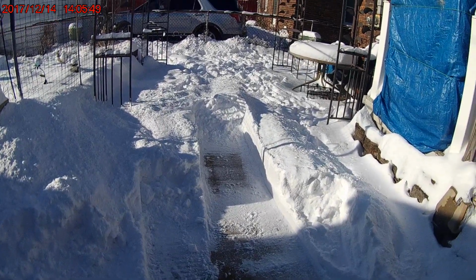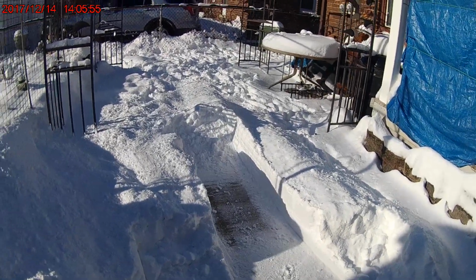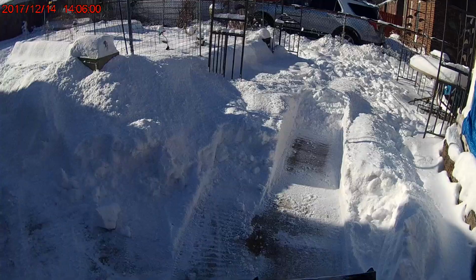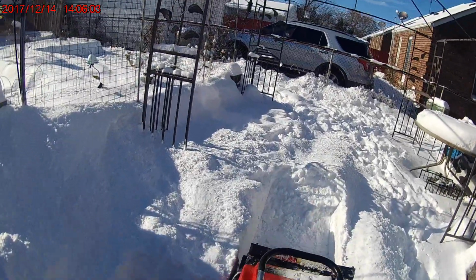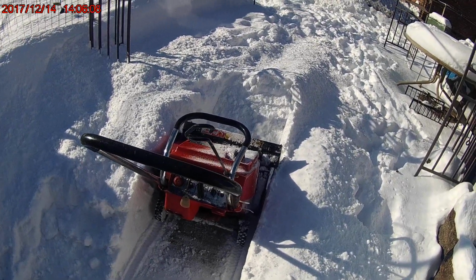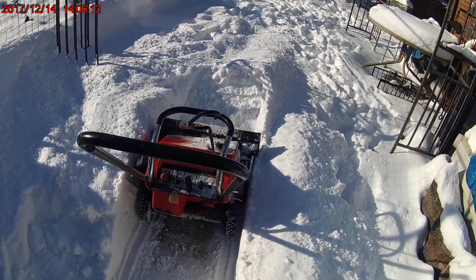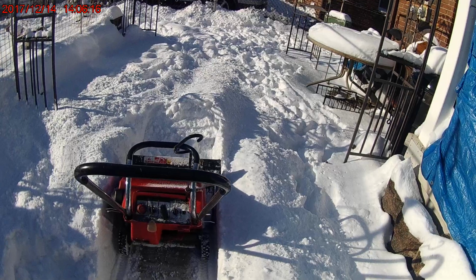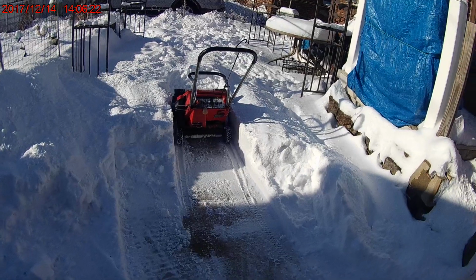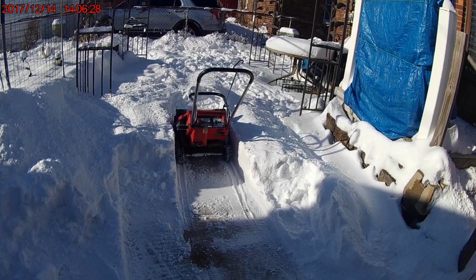I'd say the snowblower has a lot of energy left in it. That there has got to be a good foot. It's higher than my snowblower. You can see where the top of my snowblower is versus the top of the pile of snow. It doesn't throw it like a brand new one, but it will go through it. Just want to show off my 45-year-old snowblower. Unfortunately, it looks like I won't be getting a new one anytime soon.